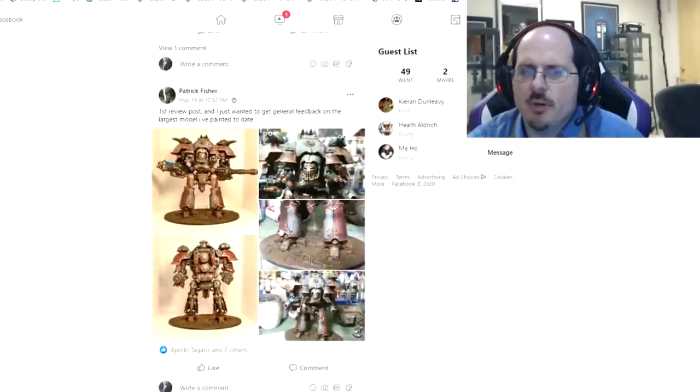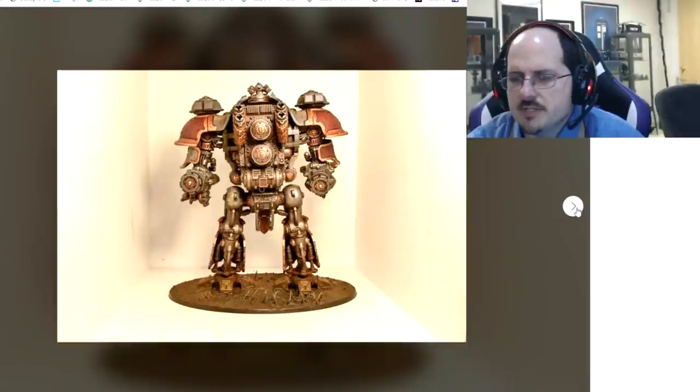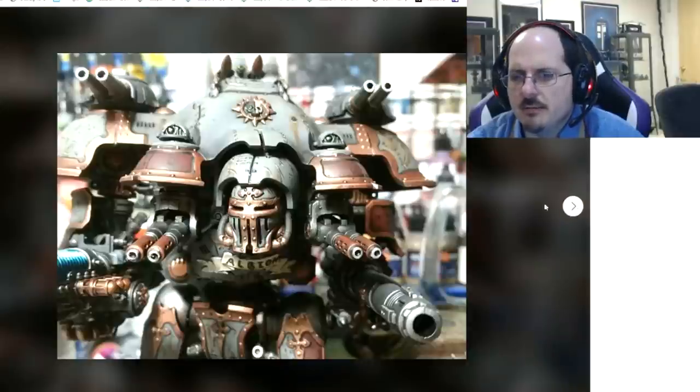Next up. So, Patrick, first review post. Just want to get general feedback on the largest model you've painted to date. Sure. This is obviously his big Knight Titan Dominus class.